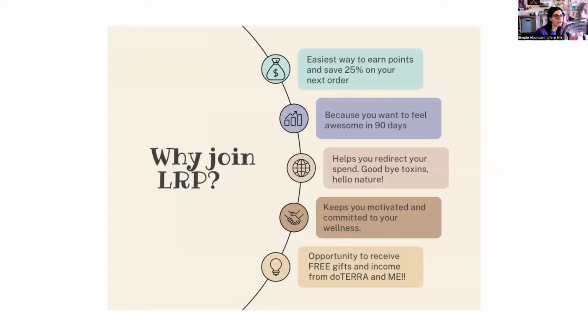So why join LRP? LRP is doTERRA's loyalty rewards program. And that is a program customized for those wholesale customers that come back every month because they see the value of the product, they feel a difference, they're seeing the changes, and they don't want to mess that up. Okay. So everybody has a different reason. For me, when I joined, it was because I wanted to slowly incorporate the herbs and the spices for cooking. So, like cilantro, basil, rosemary, thyme, oregano, all those I was starting to buy a little bit over time. Now I was on a very tight budget, so I only did 1 or 2 oils a month.